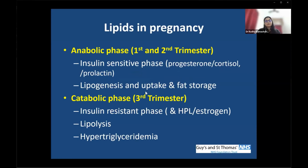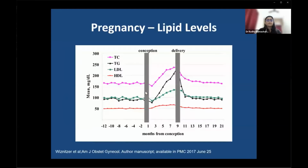The third trimester of pregnancy can be considered as a catabolic phase and a relatively insulin-resistant phase. And this phase is associated with increased lipolysis and hypertriglyceridemia. So this graph very nicely depicts the changes in the lipid profile in pregnancy. It was published in the American Journal of Obstetrics and Gynecology in 2017 by Wierzbicki et al.